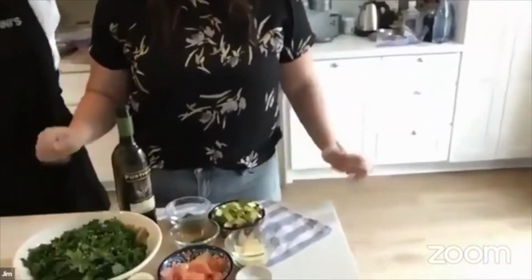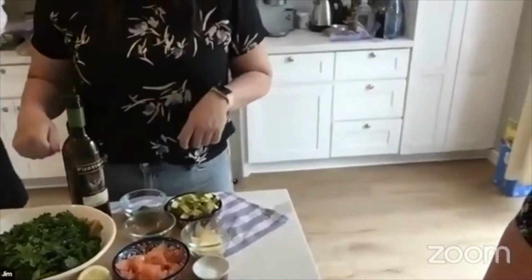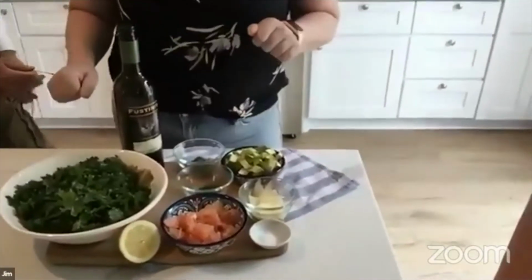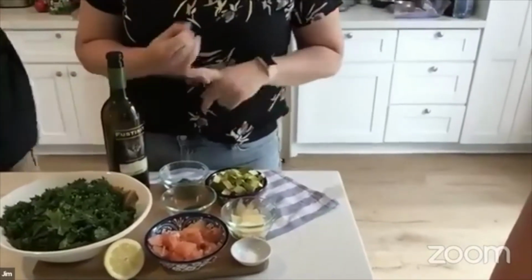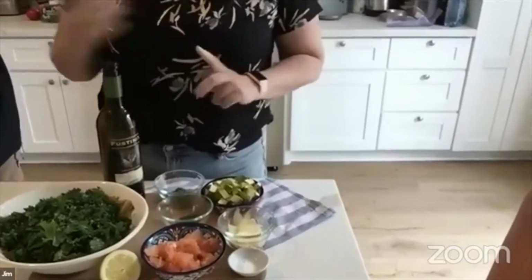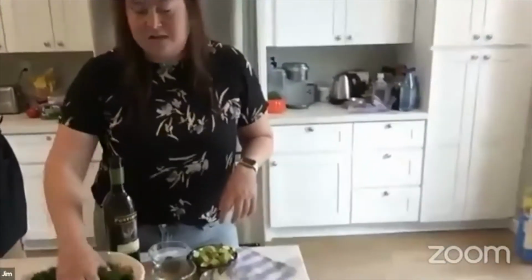So essentially what you start with is about 4 to 5 leaves of kale. Take them off the vein, chop them up, and give them a really good massage. Spas in most places are closed right now, so this is probably the closest you're going to get to a spa treatment, massaging your kale. Add half the dish of a lemon olive oil and salt, and just really get in there and give it a good massage.